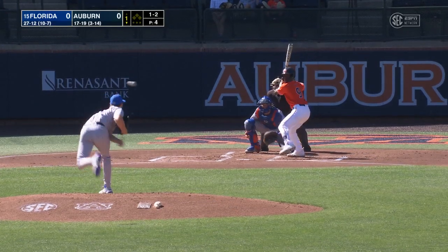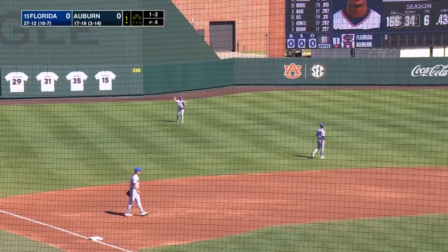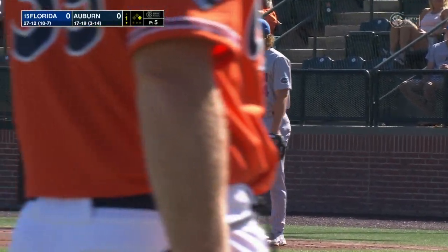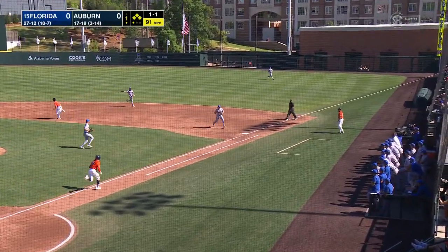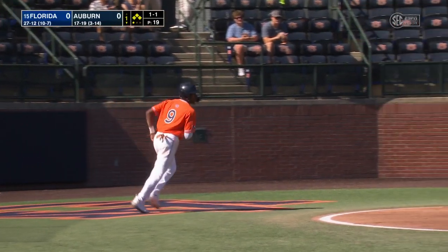Another 1-2 to Bliss. Line drive into left field. It's a base hit. Left it up just a bit. A laid-off single and a good start for the Auburn first. Here comes the pitch. Ground ball to the first baseman. He'll take it to the bag. That's the only out, and the run scores for Auburn.